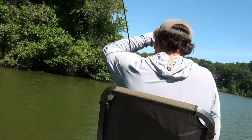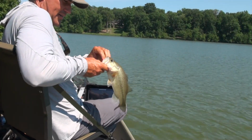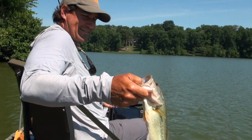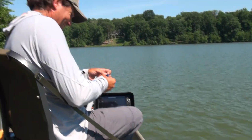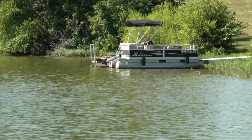Up you go. Still doing the finesse jig. You were using a full-size jig. I should switch to a full-size jig. I'd catch some full-size fish. Very cool.